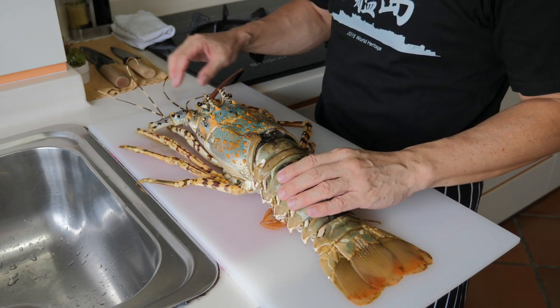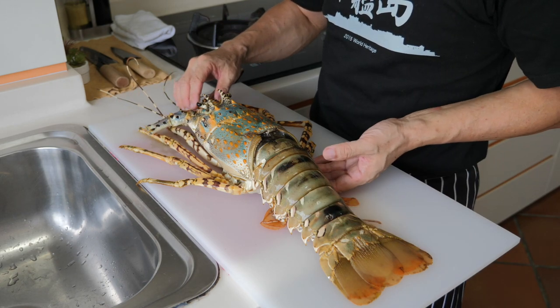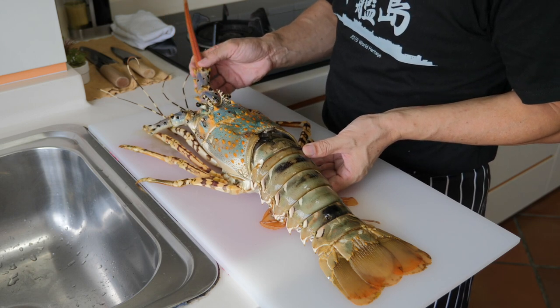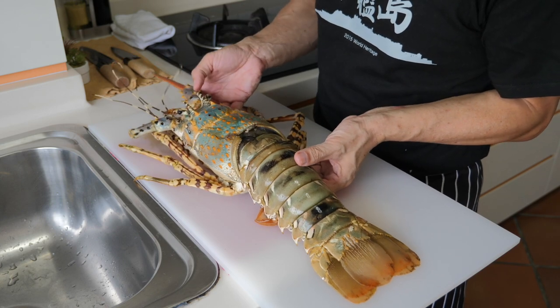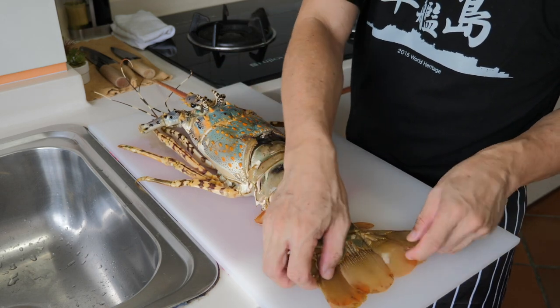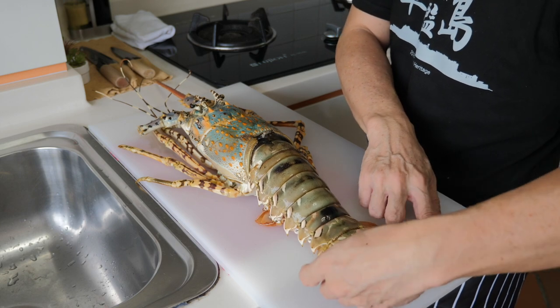A good friend of mine brought it in and I believe that he's maybe the only guy that is bringing seafood from that area. Lobsters to me are very majestic creatures. I mean, look at the eyes and beautiful patterns on the body. And this is a very big lobster. I think it's close to 2 kilos.